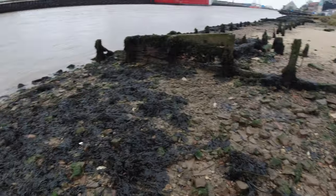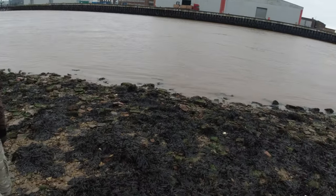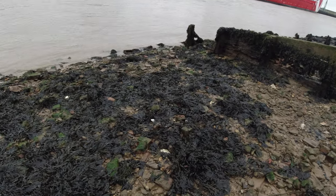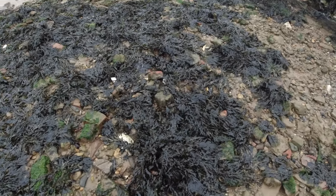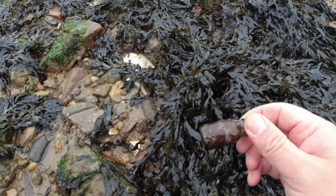Right, sorry about the wind and a little bit of rain going on. We've got a few little bits going on, haven't we, Emma? Absolutely. But Emma has just spotted something very interesting. I don't know how I spotted that. Look at that. Can you see it? Obviously pretty sharp today.